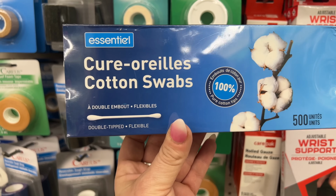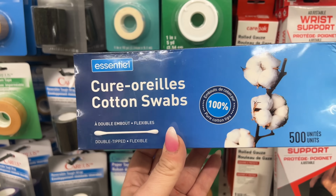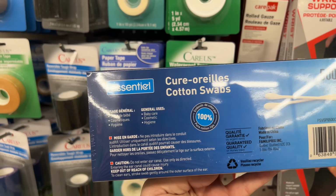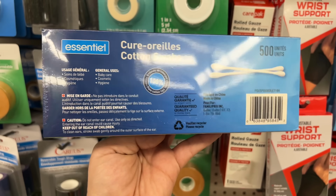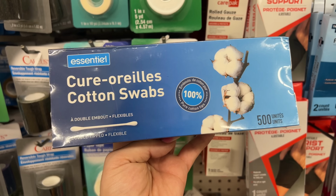A double flexible tip, double tipped, cure or else cotton. You get 500 in here. 100% pure cotton, 500 units. This is not a Greenbrier product. It is definitely a new find for me and a pickup. We need Q-tips every day.